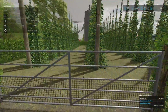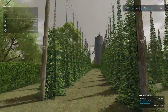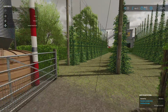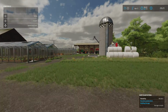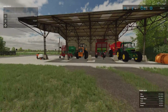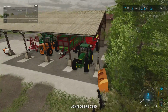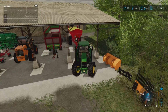So what we'll do, we'll get some in, we'll get some going. Let's get some hops production underway. What do I need? Tractor, trailer. I've got quite a large trailer, to be fair, for doing this one, only in 10,000 litres of each, but that's all good.